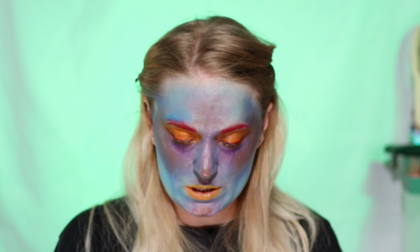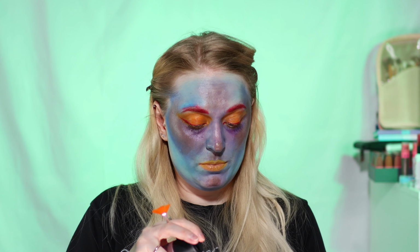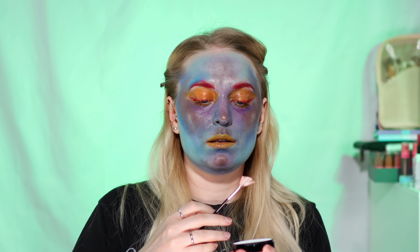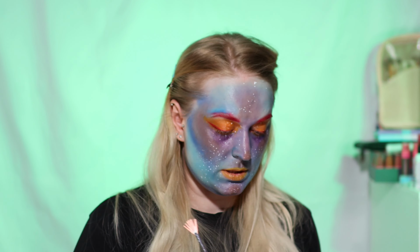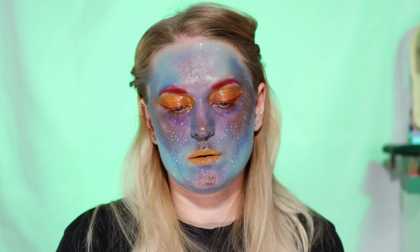The first step to fix this is going to be to take white body paint, which is going to be all of our stars. And I'm taking the fan brush with a lot of liquid and I'm going to sprinkle myself with white to create a galactic effect.